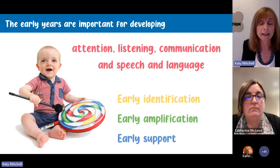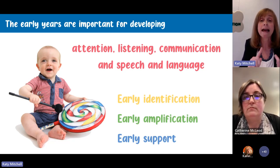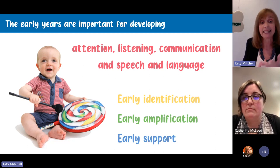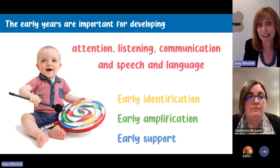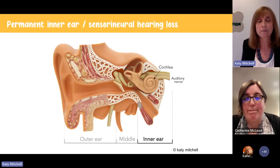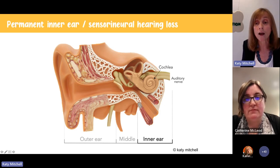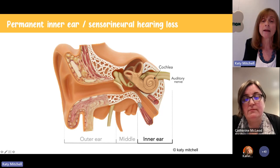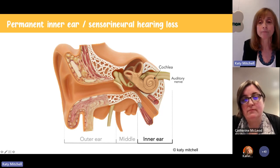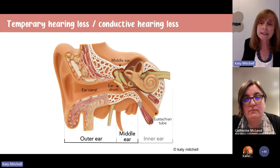But before that, I think it would be really useful for me to explain about the different types of hearing loss and the different degrees of hearing loss and give you a chance to hear what it sounds like to have a hearing loss. So there are two main types of hearing loss. So permanent inner ear or sensory neural hearing loss that affects the cochlea or the nerve of hearing. And then the second type is a temporary loss or conductive loss. And this is something that's really prevalent in the early years.